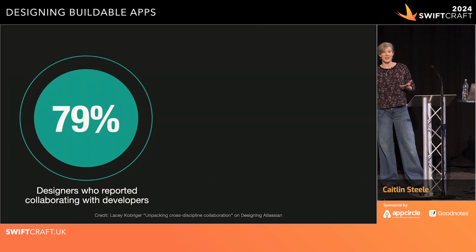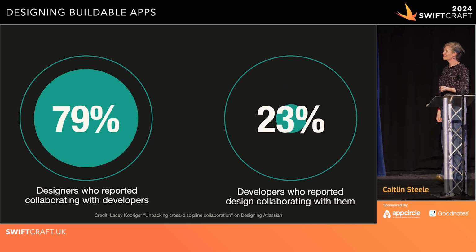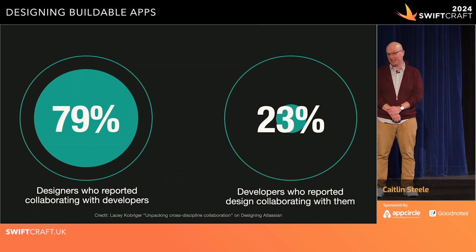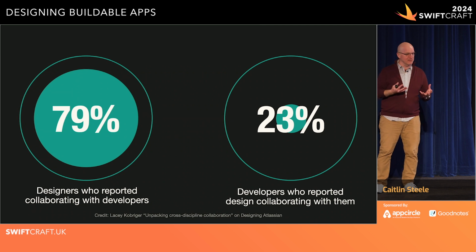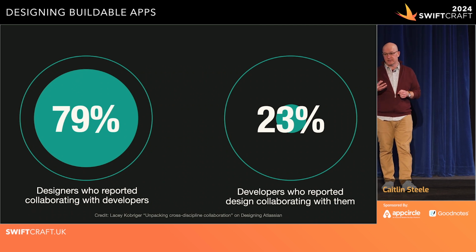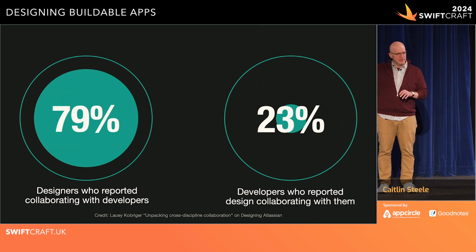Lacey ran a survey between designers and developers, and she found out that 79% of designers reported collaborating with developers. That's great, right? That's fantastic. But she also found that only 23% of developers reported that designers were collaborating with them. And that's not great. So let's take a moment to break this down. What we have here are designers who believe that collaboration begins the moment the designs are complete and they're ready to hand off. And then we have engineers who believe that collaboration should begin the moment the project begins. And we're going to assume good intent and completely ignore all of those engineers who think their designers just suck.